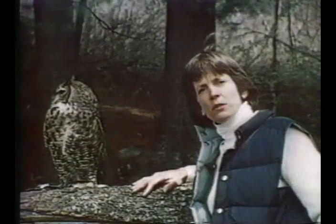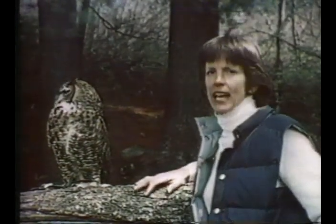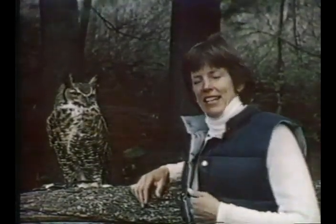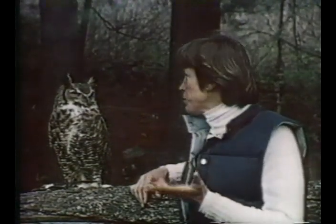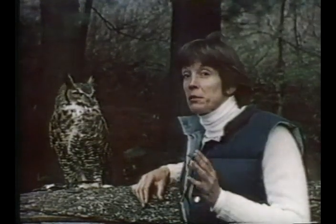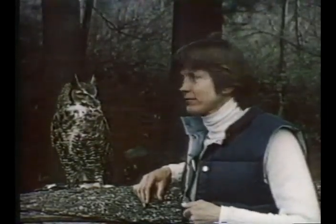And unlike the pigeon, which had eyes on the side of its head, the owl has both eyes at the front of her face, just like you and I do. That's a help. She can not only see me with both eyes at the same time, she can also see a small moving animal and be able to judge how far away it is. All birds can't do that. Maybe you've noticed how some birds cock their head to one side when they look at you.